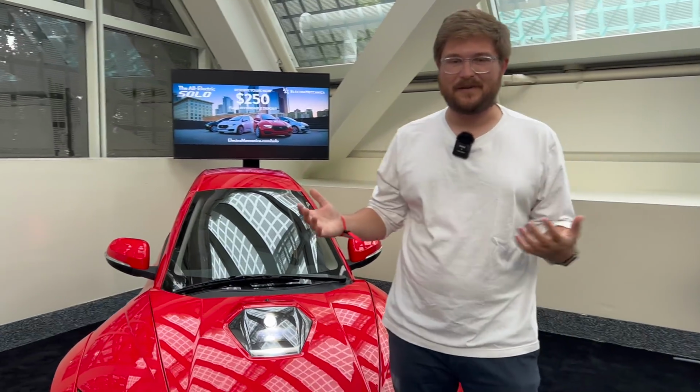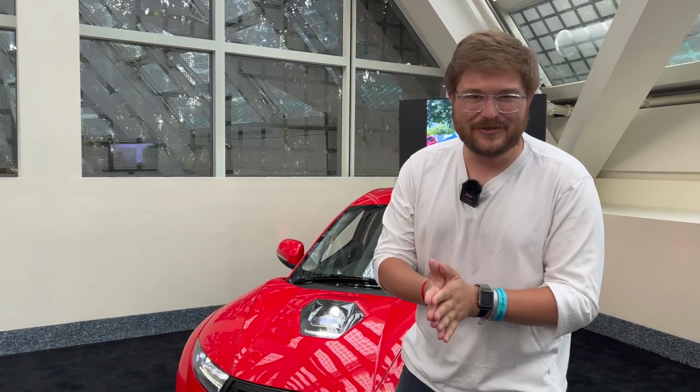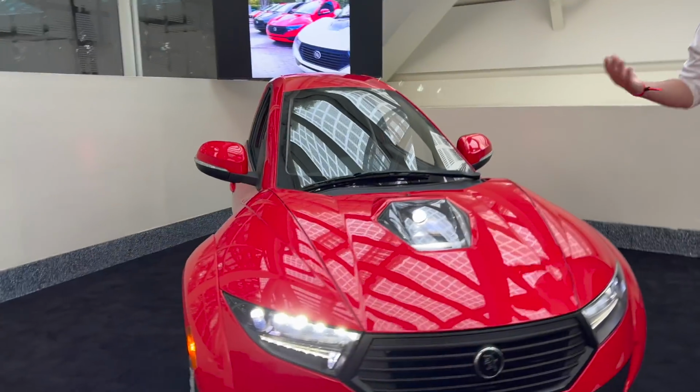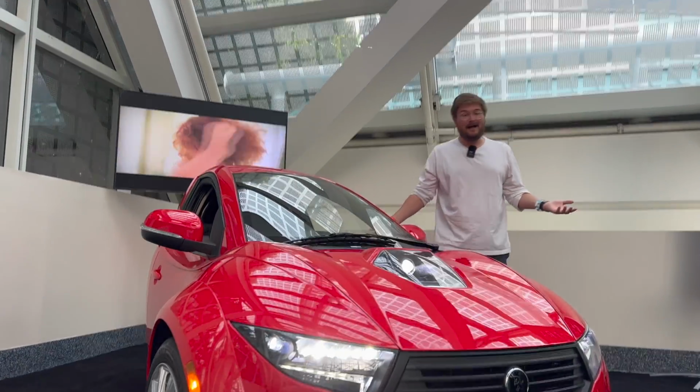You guys know we filmed a few videos here, but this is one you've been asking me to drive, so I'm gonna go for my first drive in the Solo. It's gonna be really cool. I'm gonna tell you all about the car first, take you on a quick tour, and then of course we're gonna get it out on the road and drive it around Los Angeles.